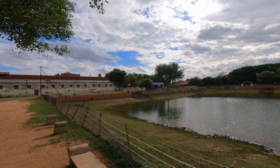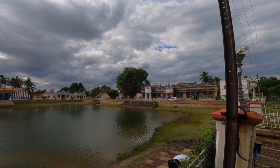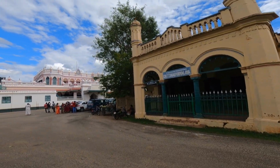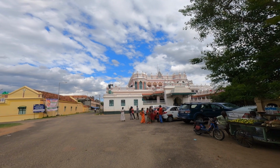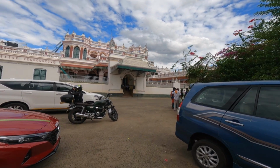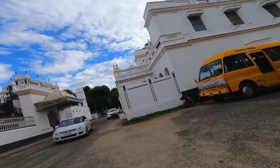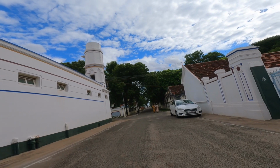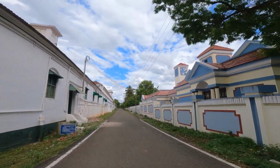Beautiful, isn't it? And this is the village pond, which people depend on for water and for their needs. And adjacent to that is a temple of the village. So a must visit place for people who are coming to this area. And since we are not allowed to go inside, we'll take a round around the house, or the palace I should say, and then look for the other couple of houses where we can go inside and see.